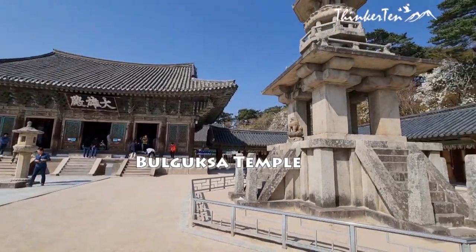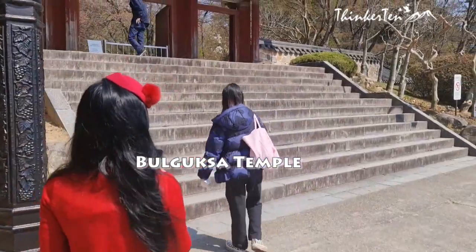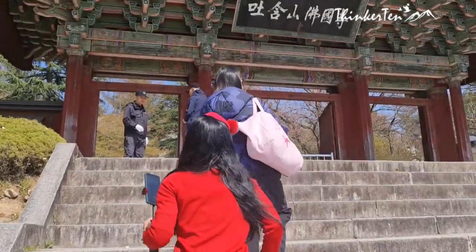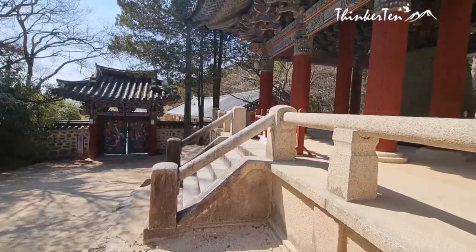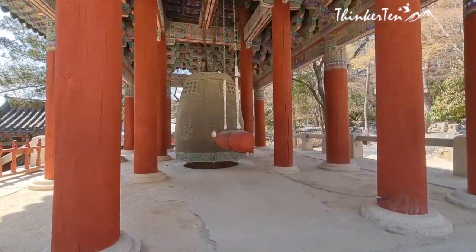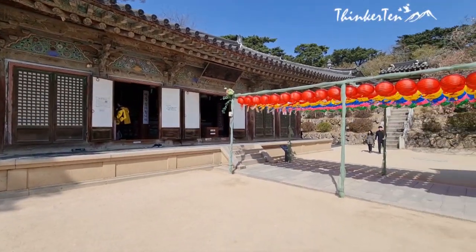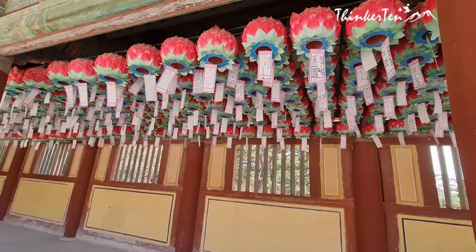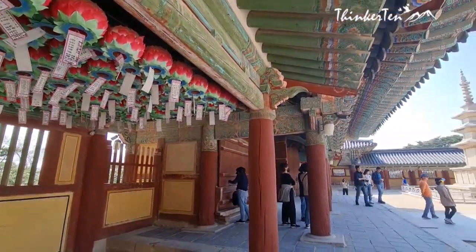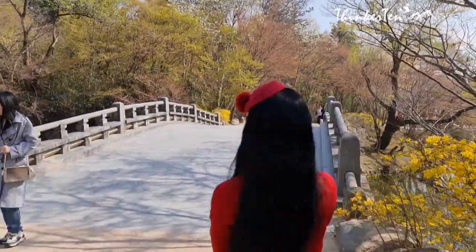Bulguksa Temple, a UNESCO World Heritage Site. Bulguksa Temple is one of the most famous Buddhist temples in South Korea. It was built during the Silla dynasty and is known for its beautiful architecture, including the Seokgatap and Dabotap pagodas. This is my second time visiting here. It's simply a beautiful place for photography, with lots of colorful lanterns hung throughout the temple. Lanterns serve as a reminder of the importance of wisdom and enlightenment in Buddhism.